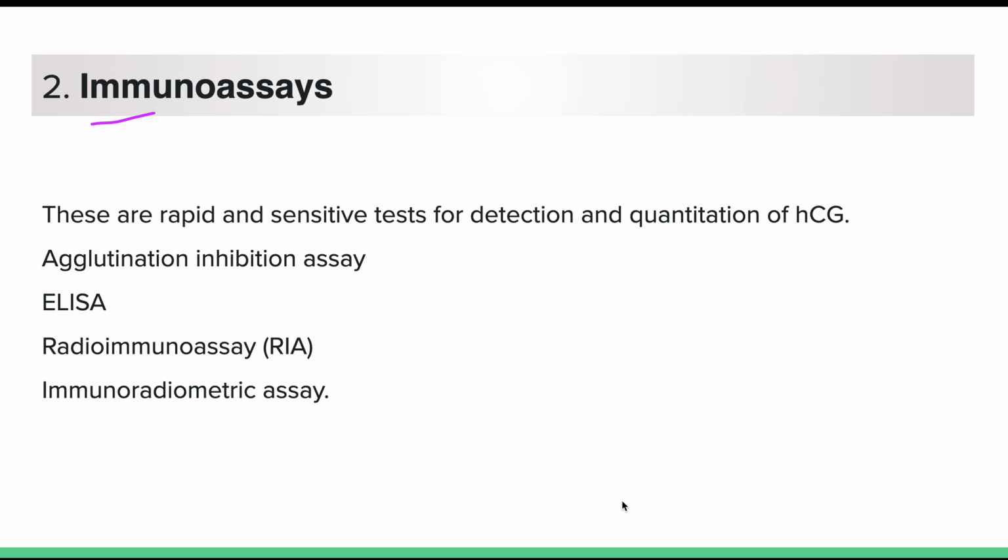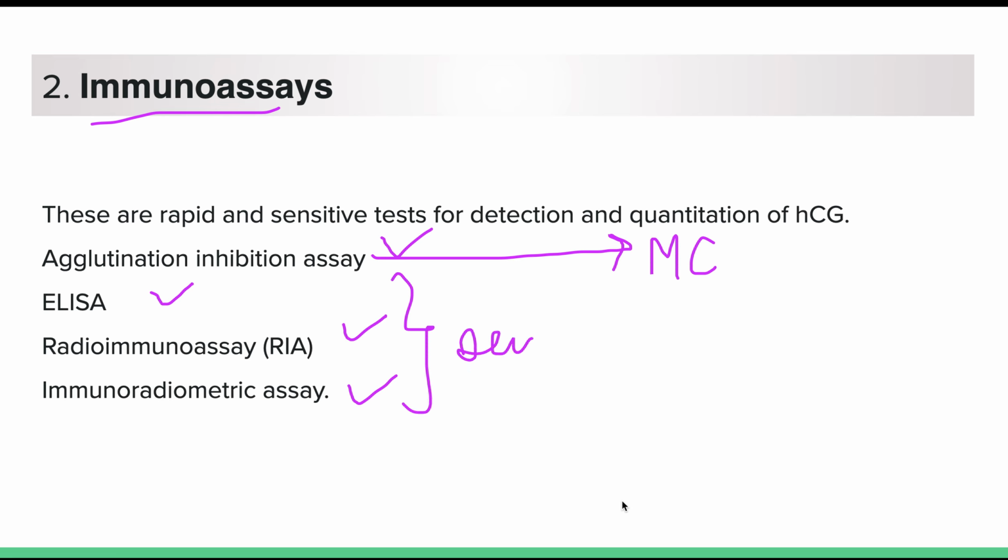Second is the immunoassays. These are very rapidly used, and these are very sensitive tests for detection and quantitation of the beta HCG level. So various tests which can be used are agglutination inhibition assay, ELISA, radioimmunoassay, and immunoradiometric assay. Now, the most commonly used technique is the agglutination inhibition assay. These are more sensitive tests, but the most convenient one and the most commonly used, especially in the urine strips provided in the market. So that is the agglutination inhibition assay.